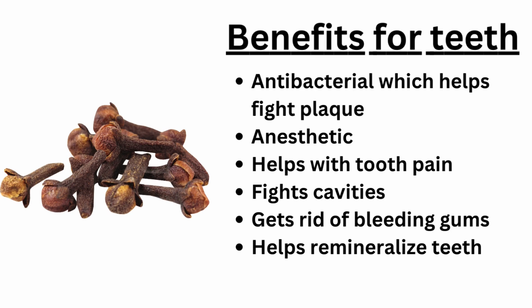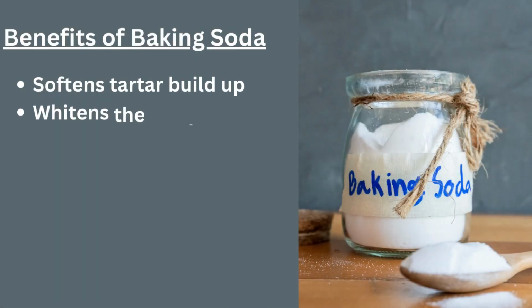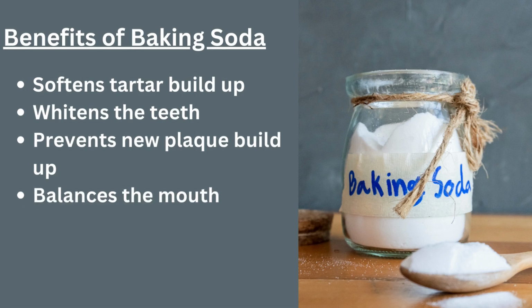If you don't like cloves, because it is kind of a strong taste and it also has a numbing effect for your gums, you can try baking soda, which is also really good. Not only does it soften the tartar buildup, making it easier to remove, but it also helps to whiten the teeth a bit if you have some staining, and prevents any extra tartar buildup because it helps to balance the acids in your mouth. It stops the formation of new plaque and tartar.